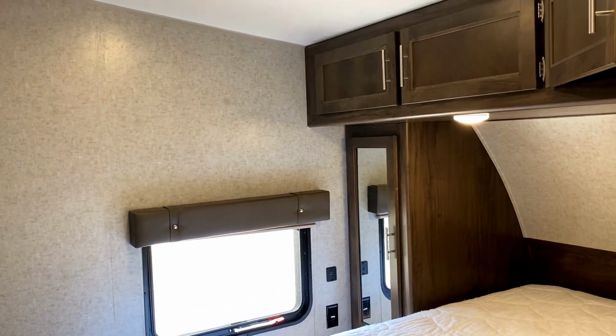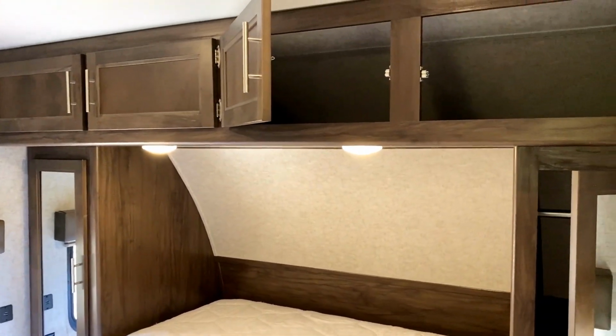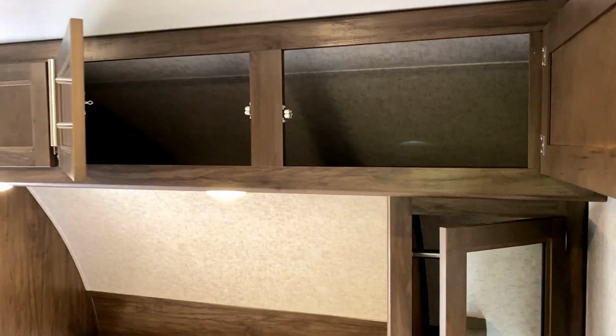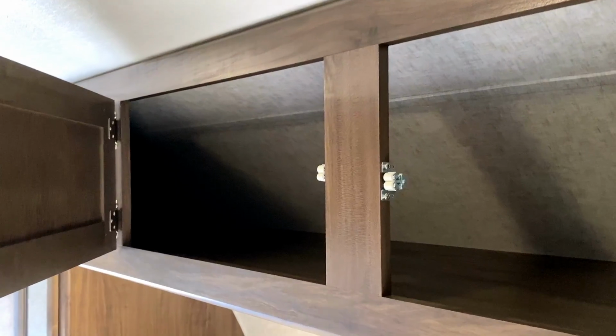Both sides of the bed have household and USB plugs, hanging storage, and with this being wide body and a queen bed, lots of room to walk around it, which is really nice. Also some pretty nice deep overhead cabinet space. I wanted to get you up there to actually take a good look at it.